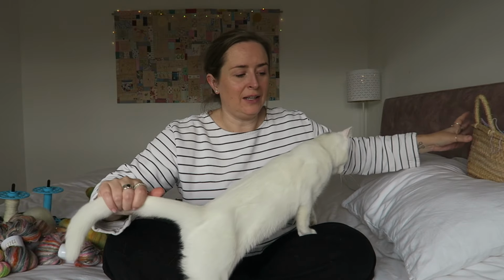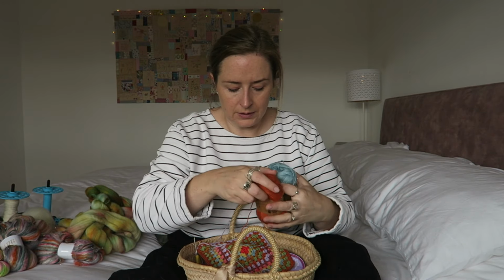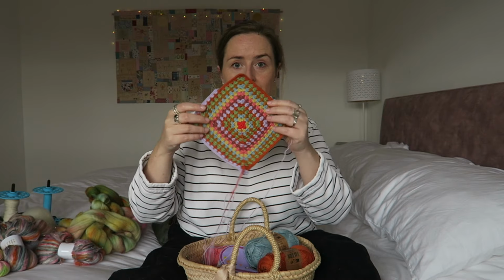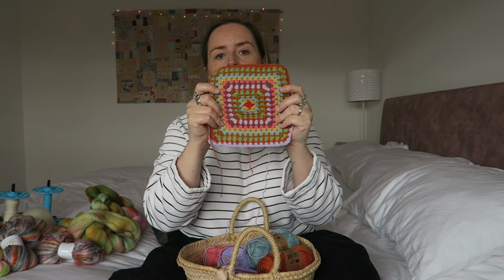So I'll show you the cushion that I started. I don't know if it will work with our guest host, but let's try. He's just been in this basket, which is why it's a little bit of a mess. So this is the cushion so far, or the cover so far.